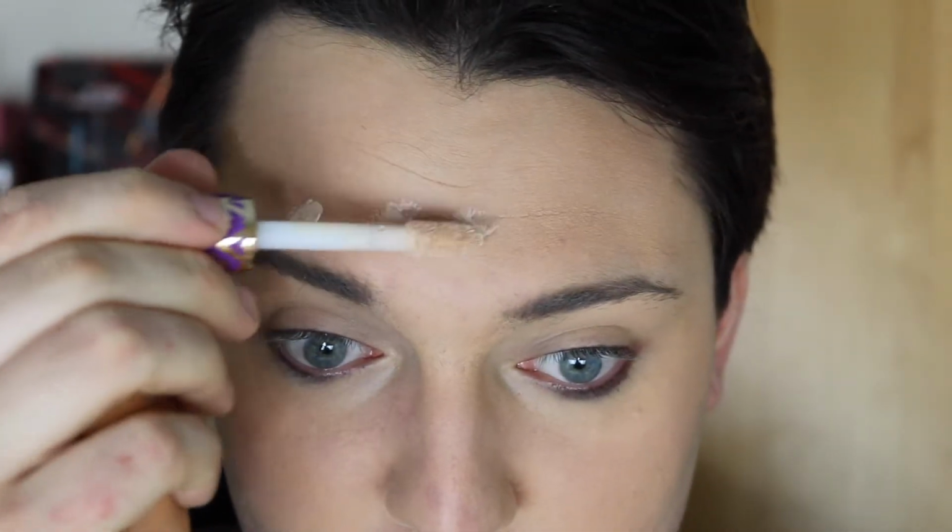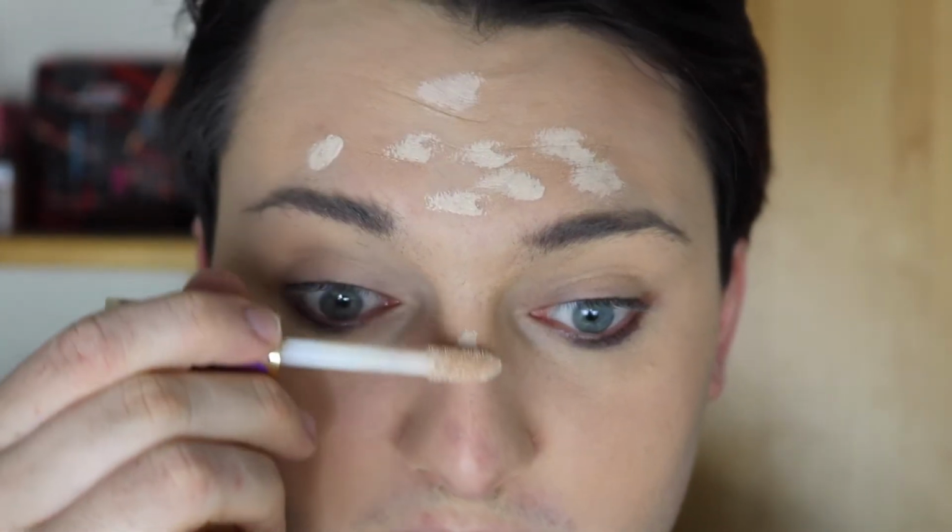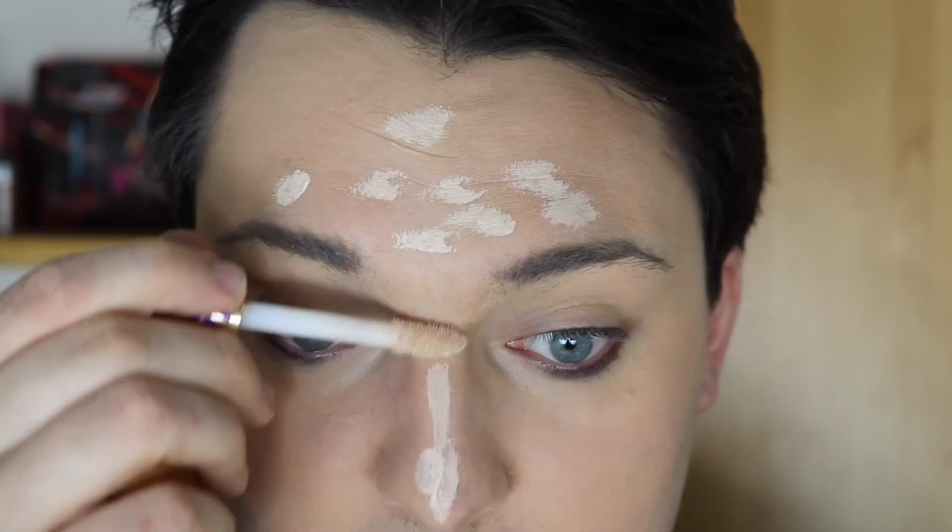Okay, so I'm gonna take a concealer now. Let's just use Tarte Shape Tape because it's life. Guys, excited about the Tarte Shape Tape foundation? I know I am. I will be coming out with a review on that pretty much as soon as it comes in the mail. So, get hype.